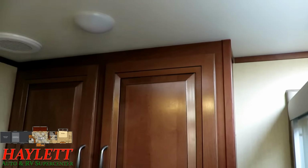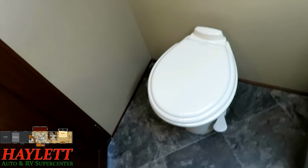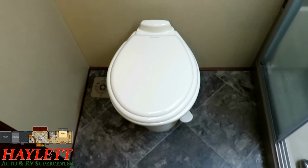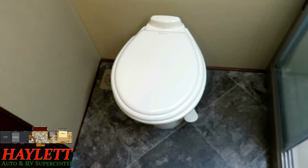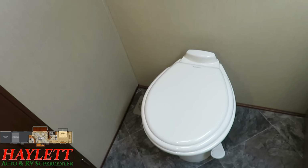Extra linen cabinet in here, by the way. I don't even have all the lights on. It's nice and bright in here. And porcelain foot flush stool over here in the corner. Another thing I like to talk about on this one is the open space on each side of the toilet. Some people like to use a standing style toilet paper roll or something like that. It's nice to have the room to do things like that. Not every RV offers you that opportunity.